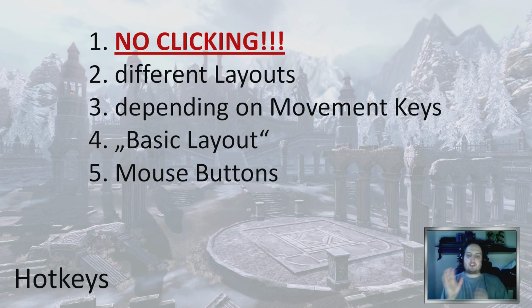And if you put skills on it, it gives you the option that your left hand, or your movement hand, can really go into the movement itself. So you don't need to put your left hand or your left fingers away from the movement buttons, because most of the important skills are on your actual thumb.